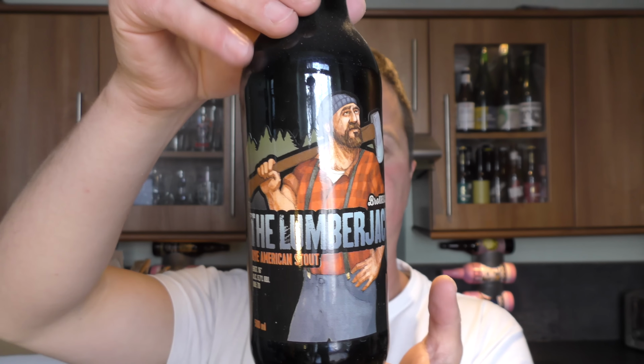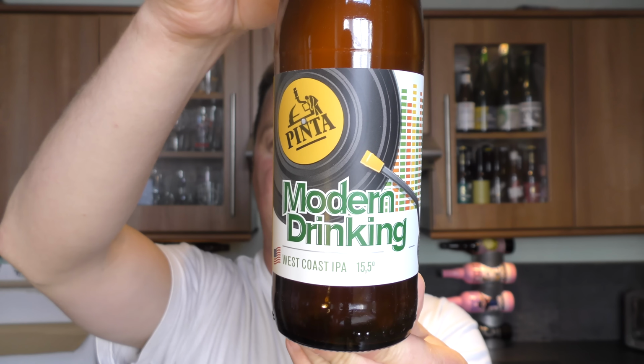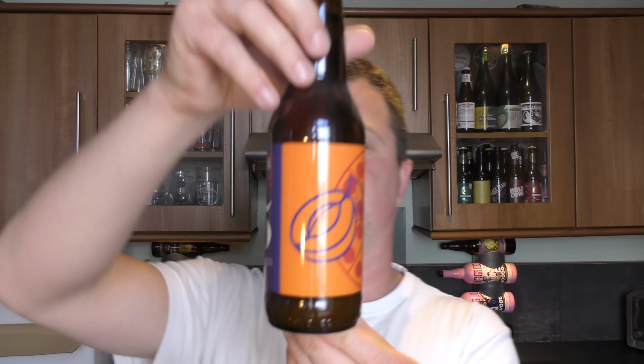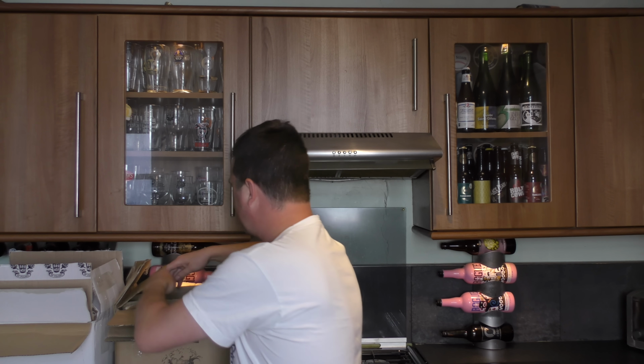There you go. Pinter Modern Drinking West Coast IPA, 6.4% ABV. Imperial Apricot IPA. Ooh. 5. Brewer Stew Motif. I've been there. It's the Bridges Brewery in Poland, in Wrocław. Lovely place. Lovely kind of bar restaurant there.